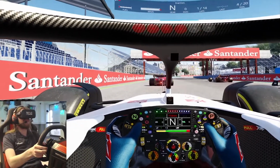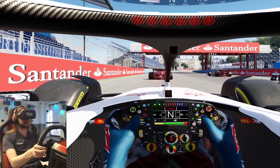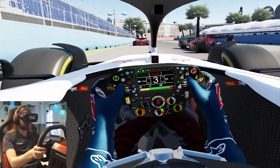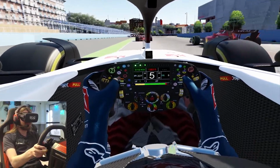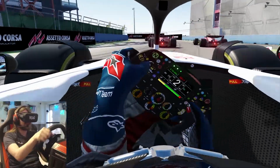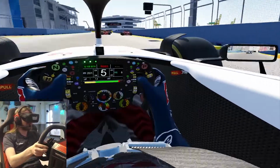Okie dokie. 14 laps of the alternative Spanish Grand Prix in Valencia. A track I have actually very much missed. And a track that Haas has never raced at, because Haas came in 2016, quite a few years after we lost the track. But Ferrari and Red Bull have won here previously.